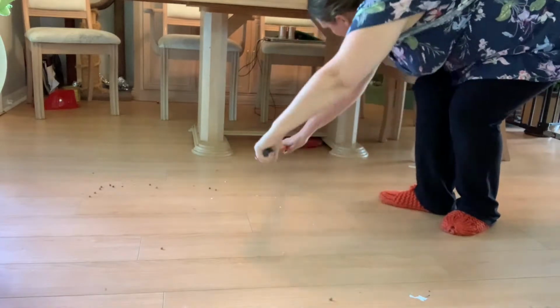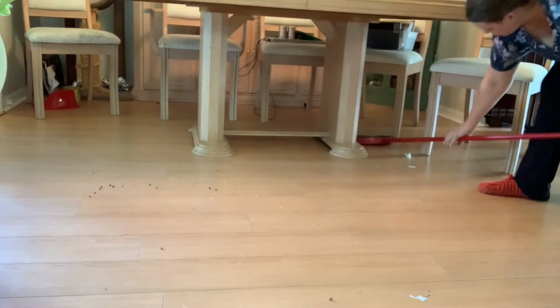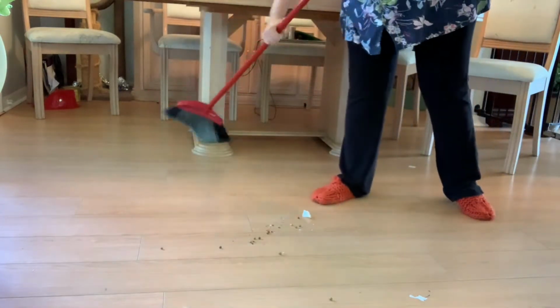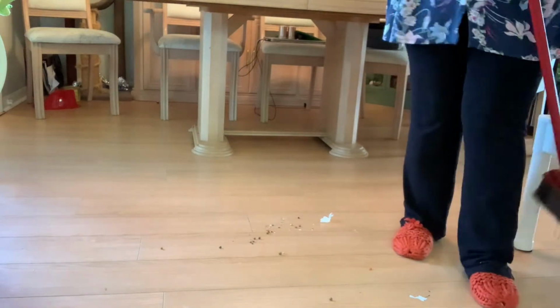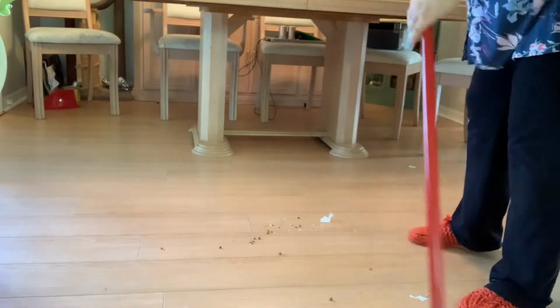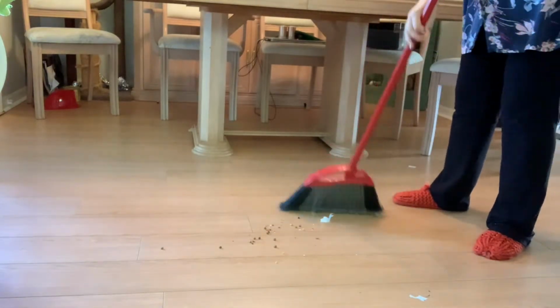Here I am just sweeping up the dining room as best I can. It's kind of a pain actually to move my chairs because the rooms are a bit small. So I'm always kind of just working around them and doing my best to spot clean the floor. I don't get around to mopping as often as I should, maybe once a week at this point. It should be a little more often than that.